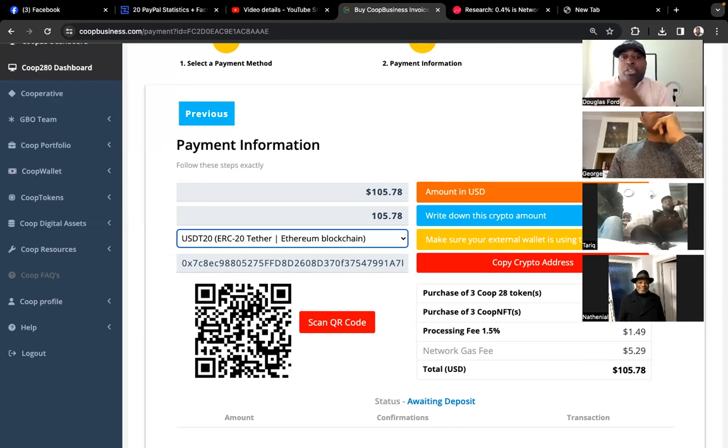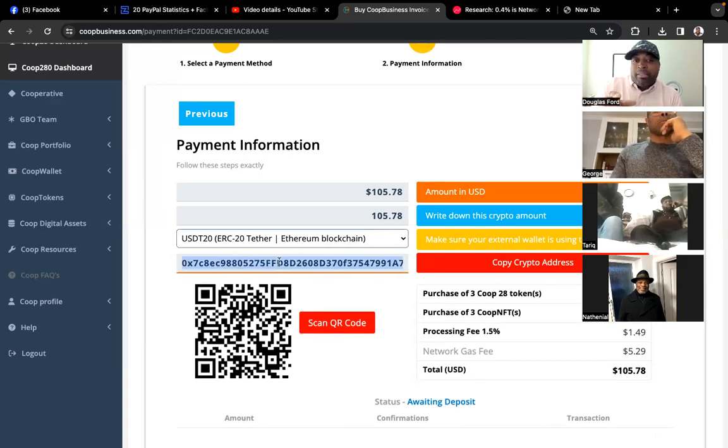So basically, let's say you're using Trust Wallet. You go to your Trust Wallet and get the $110 in crypto, and you're going to send it to the address that Co-op gives you. Once that money is coming over, make sure you copy the blockchain hash receipt, just for verification and for your records. When the money is coming over, the status is going to go to payment in process, and then it's going to say payment completed. It's going to be all green, payment completed, once the transaction goes through.